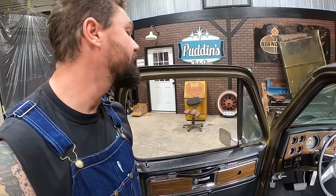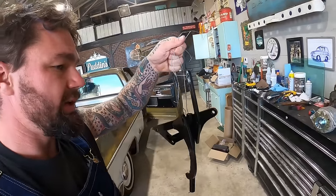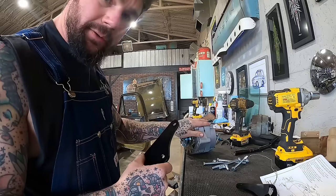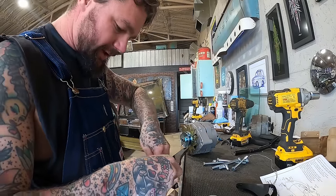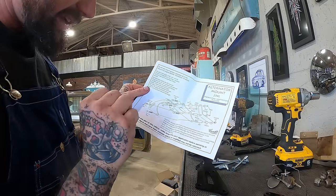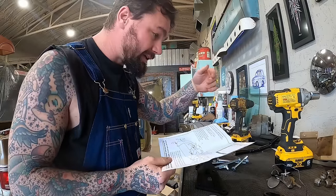Our alternator did come in yesterday, so let's hop back up to the front, try to get that figured. Got our Puddins Fab Shop wind chimes. Got our new alternator. We're gonna try to figure out how this goes together. We got these instructions, but it's kind of got this like exploded view. And exploded views explode in my brain.